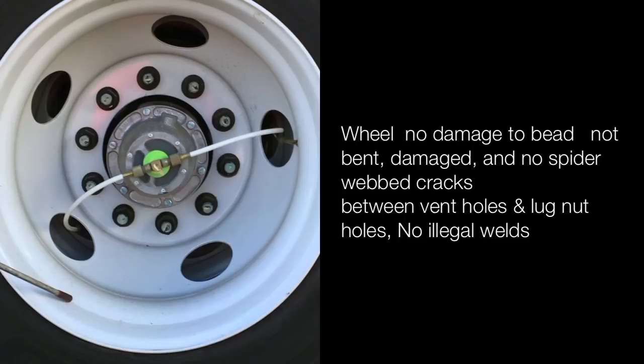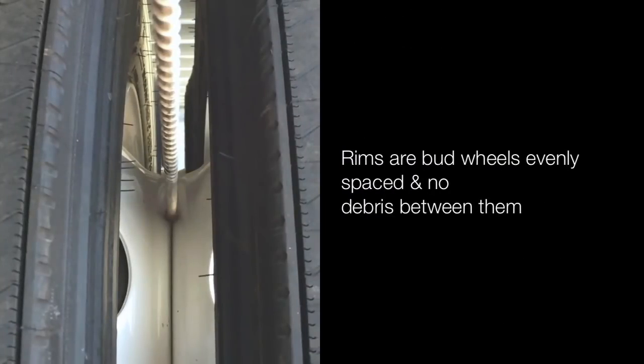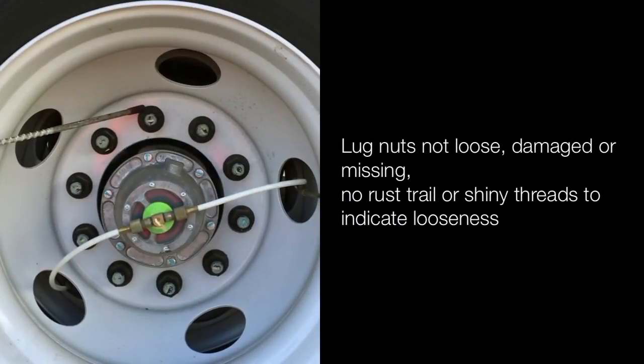Wheel has no damage to bead, not bent, damaged, and no spider web cracks between vent holes and lug nut holes, and no illegal welds. Rims are budd wheels, evenly spaced, and no debris between them. Lug nuts not loose, damaged, or missing. No rust trails or shiny threads, which indicate looseness.